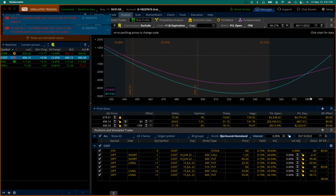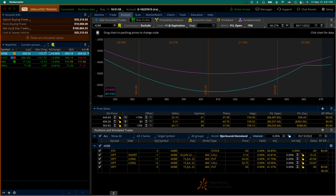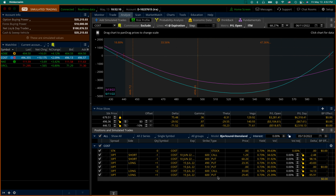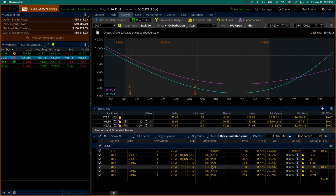and that was my Adobe position. Let's check Adobe now. Adobe is more neutral, but it's still bearish. Okay, Costco is not so neutral, but it's still delta negative. And I'm thinking of a way to make this a little more neutral, and I just thought of a way.